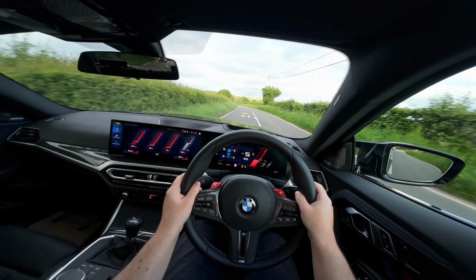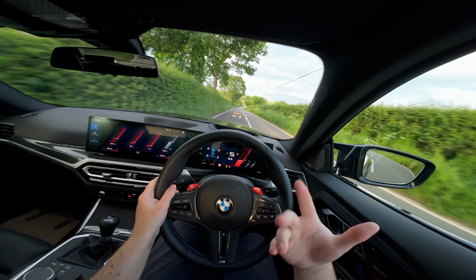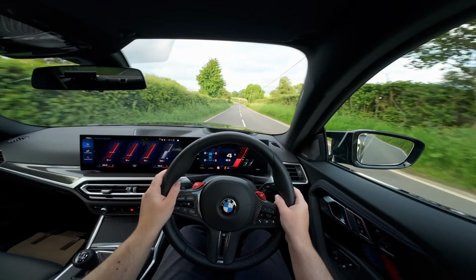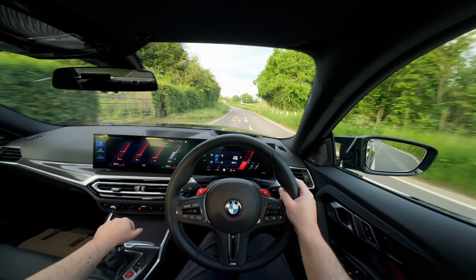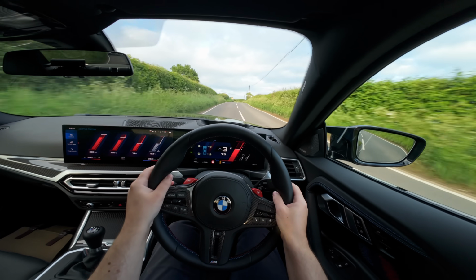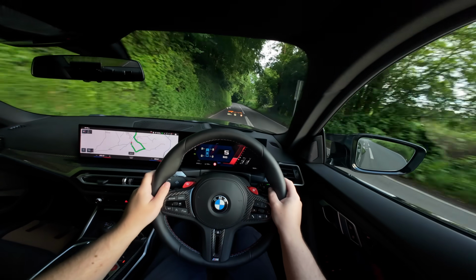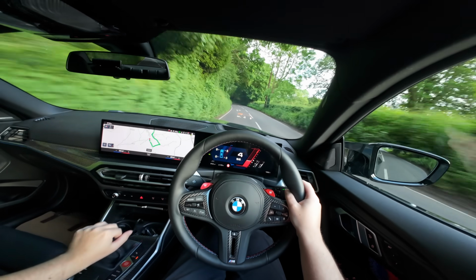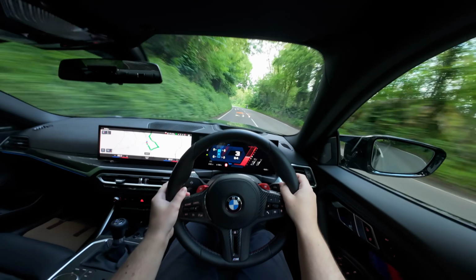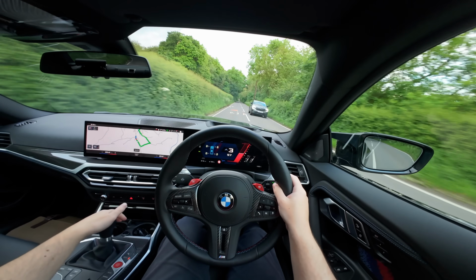I use rev matching even on a daily basis. I mean, again, this car will do it for you, so most of the time I just leave it on and let it do it for me. But it is incredibly satisfying when you drop a gear before a corner and then just rock it out. Perfect example, corner, down one gear, down another gear. Now we've got the perfect gear to get out of here. I'm a poet and I didn't even know it.